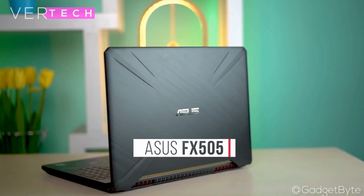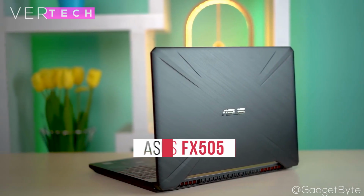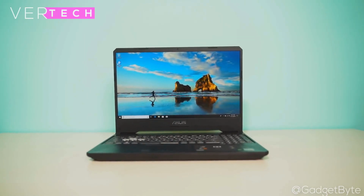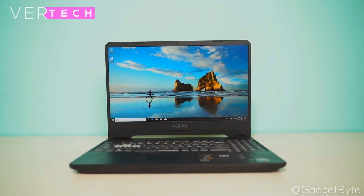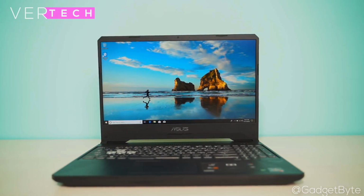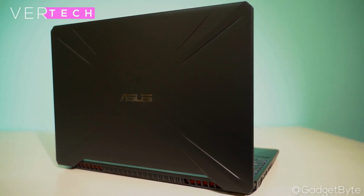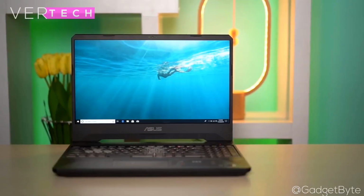So number 3 on the list is the Asus ROG 505. The Asus ROG 505 at $900 is probably the best AMD gaming laptop you can buy for under $1000. Now, this laptop is a big jump in terms of both price and performance when compared to the others on the list, and if you're looking for performance, I definitely think that this laptop is worth it.